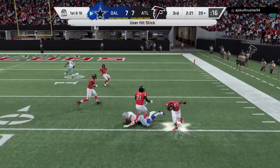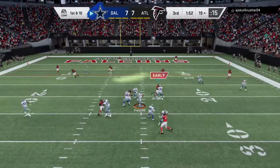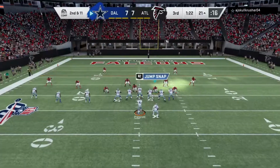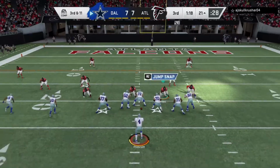Got an open man to tight end Jarwin. And Elwood from the red zone now. Prescott able to shake him off. But in the end, the pressure. Here's Prescott. And that's going to be incomplete.